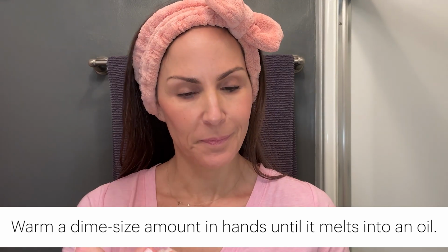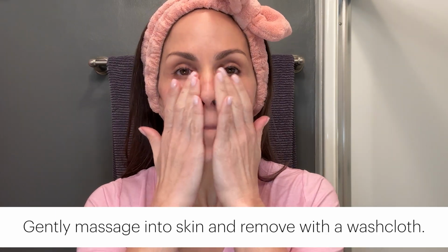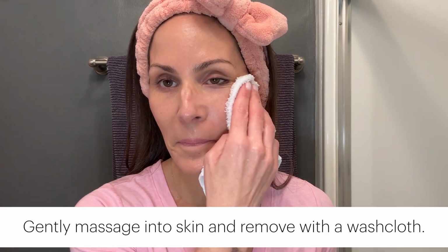To use this, I warm a dime-sized amount in my hands until it melts into an oil. I gently massage this into my skin and remove with a warm washcloth.